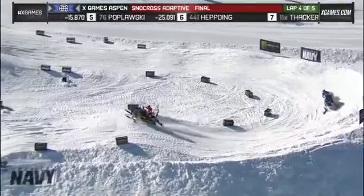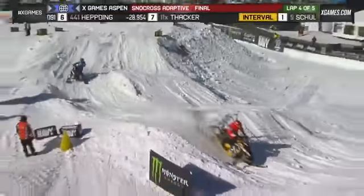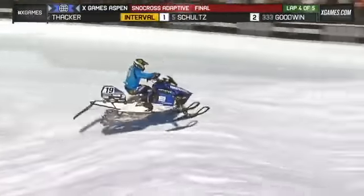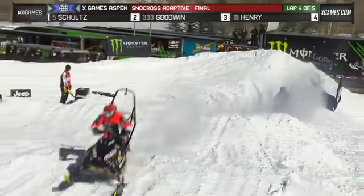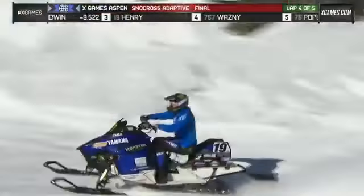Henry is charging towards the end of the race here. We're on lap 4 of 5. And the interesting story, Doug Henry there in the blue, he actually went to Travis Pastrana's house this summer and did a backflip into Travis's foam pit. And why wouldn't you? Unbelievable.